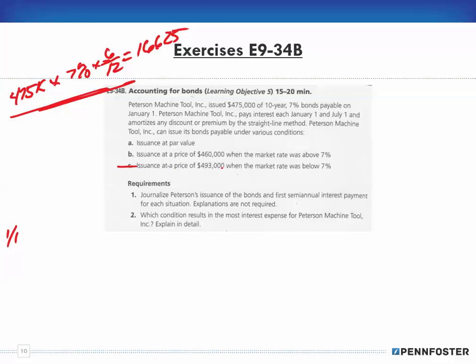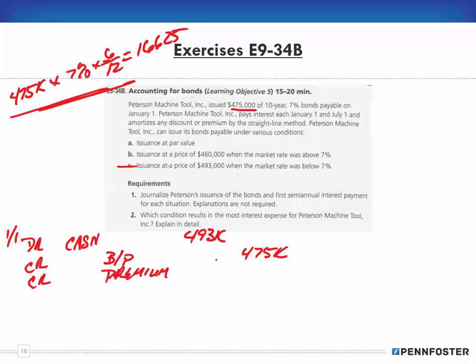So for the issuance at a price of $493,000, we know that we're going to get in cash $493,000. So we're going to debit the $493,000. We know that we're going to have to pay out, so we're going to credit our bond payable for what we're paying out, the $475,000 10 years from now, and the difference between the two is our premium, because we're making $18,000. So premium on the bond payable for $18,000.